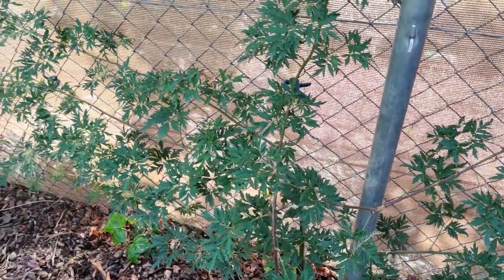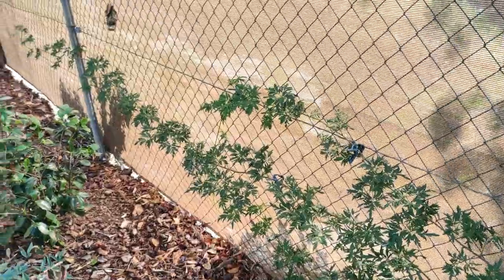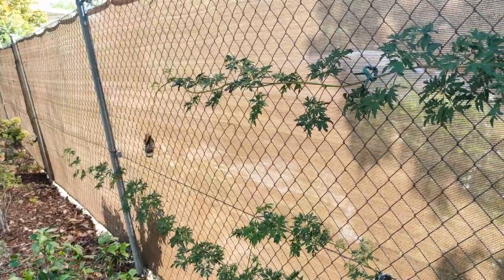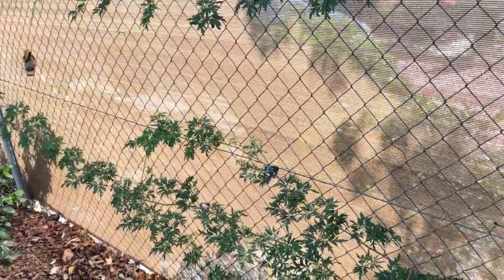If I follow one of the runners out, look at it go. It's right up there and it is still growing. At this rate, it's going to reach the end of the garden. The other one's still got a little bit of catching up to do, but oh my goodness, what a lot of bramble tarts I'm going to have next year.